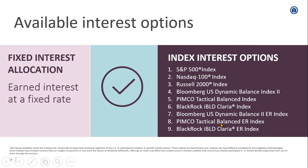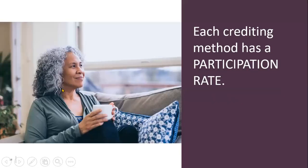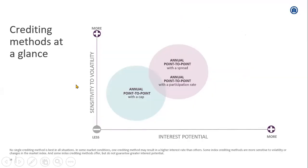Can you allocate to multiple? You can allocate to all 9 of them. Okay. So yes, you can allocate to multiple. So the idea, so crediting methods at a glance.